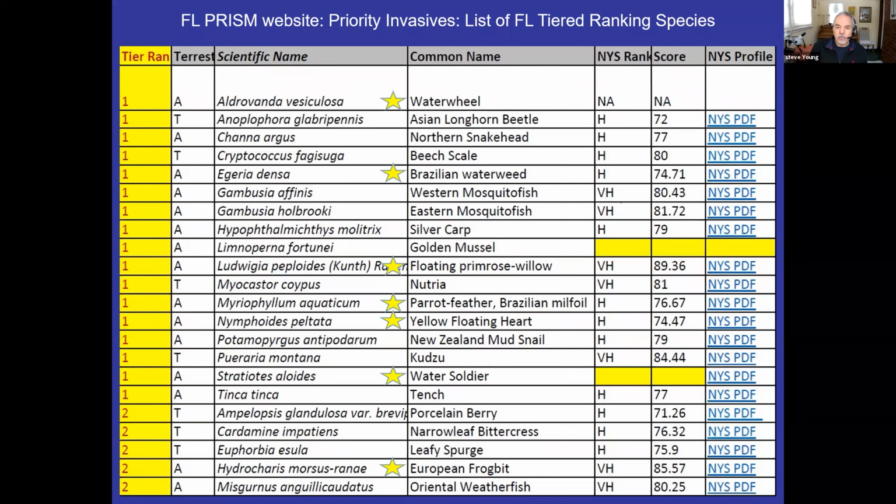So I would encourage you to become familiar with these Tier 1 and Tier 2 species and just to be on the lookout for them. We have this water wheel, Brazilian waterweed, floating water primrose, parrot feather, yellow floating heart, water soldier, which is up in Canada, and European frogbit. So where do these occur?